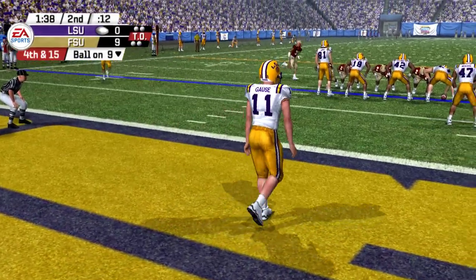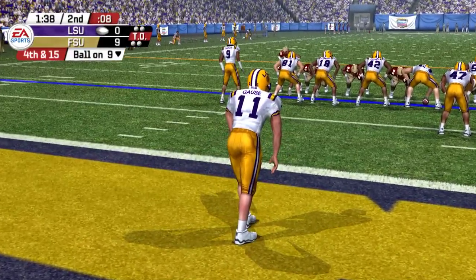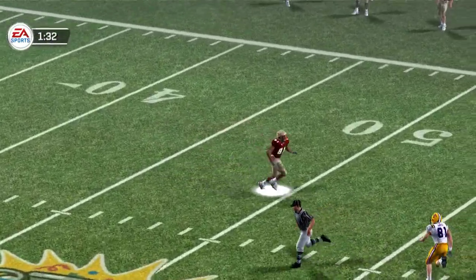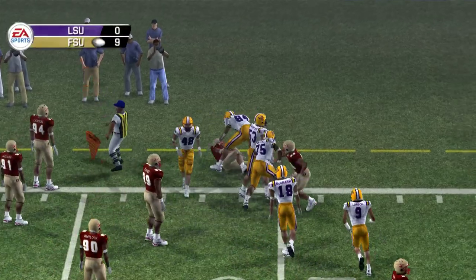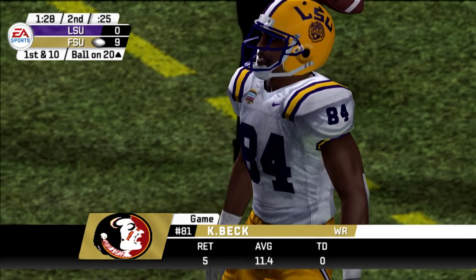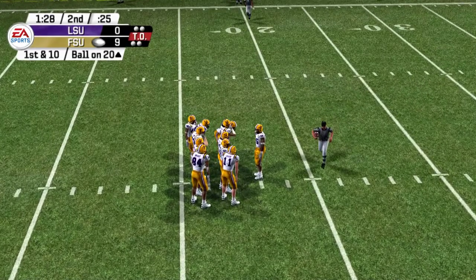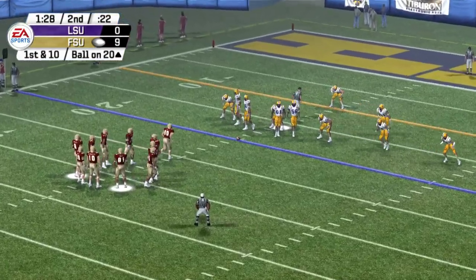They line up to put this one away. Punts it, and it's a good one. Beck takes it at the 49, inside the 30. Time once again for this offense to come back out and start another drive. They'll take over at the 20-yard line.